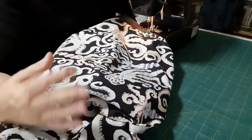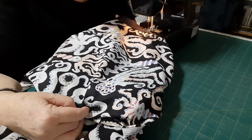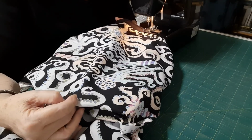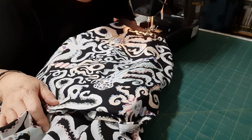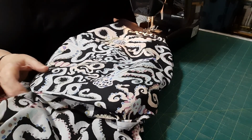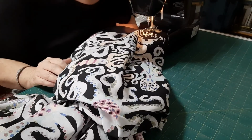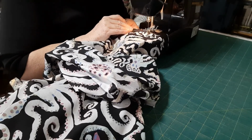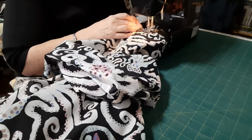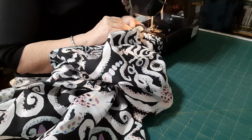The fabric, by the way, is beautiful Kaffe Fassett Collective, and it's Brandon Mably Octopus. I've loved this fabric since it first came out, and then I had a chance to buy 3 meters of it, and I decided to make a dress because I just wanted to wear it. It's so perfect, and it's black, my favorite color, with a bit of other colors. And I'll wear it with a bolero top. That's why I'm modifying the sleeves and armholes.